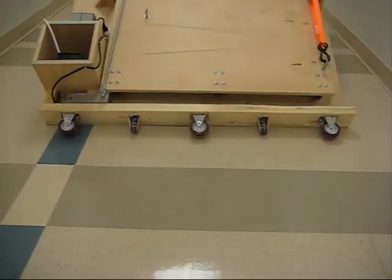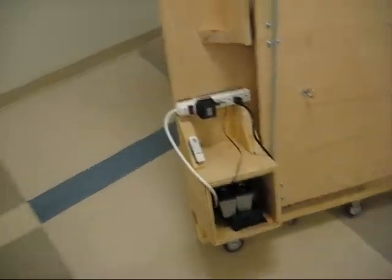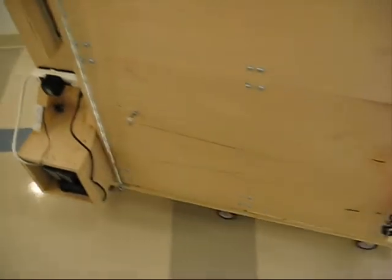To make transportation easier, we've added 5 casters to the end of our device, 2 smaller ones that allow you to lift the device and slide it along the floor, and 3 larger ones that are meant for moving it through longer distances and through doors.